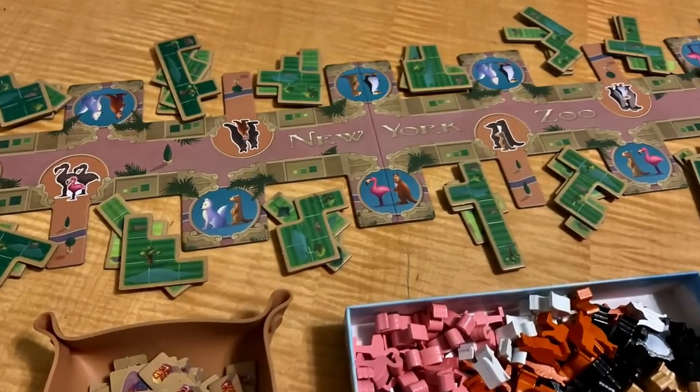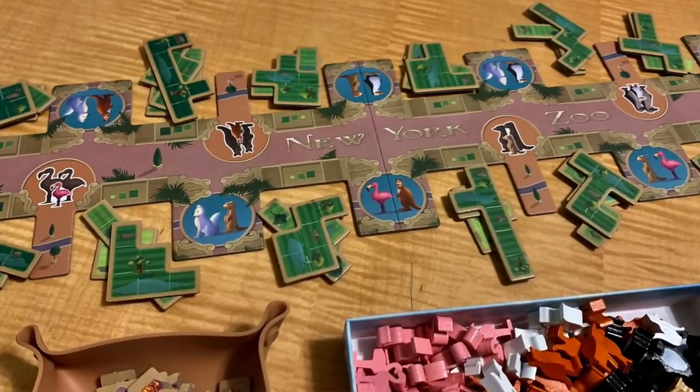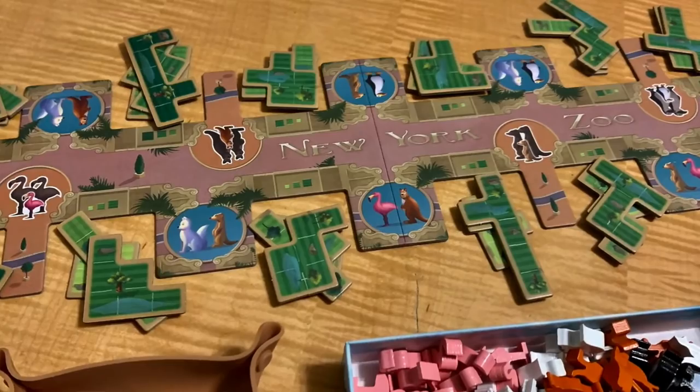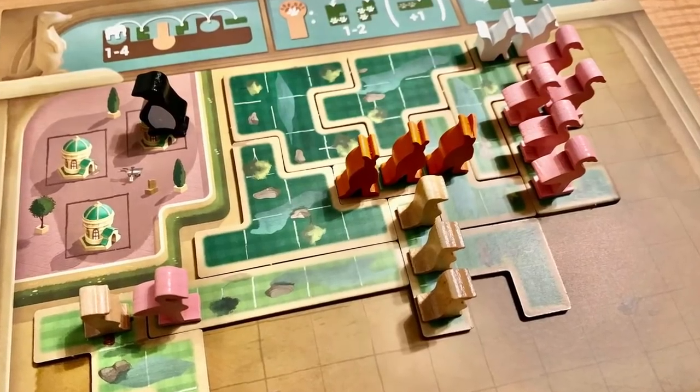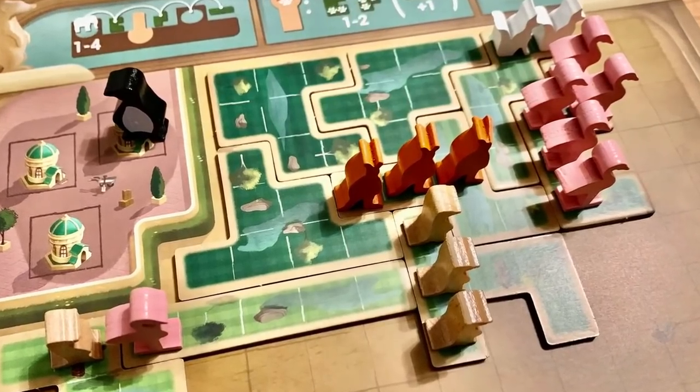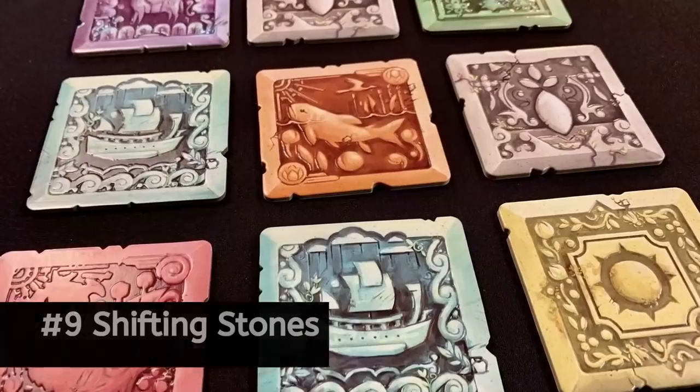The primary twist in New York Zoo is that you are filling spaces on your board, but also filling those tiles with zoo animals: Arctic foxes, kangaroos, flamingos, all the stuff that you see in a zoo. Periodically these animals will breed and fill in more areas on your board, and then you can turn those in for bonus tiles and such. So this breeding really brings it a step up in strategy and complexity, and it just really makes the game sing. So New York Zoo, number 10.